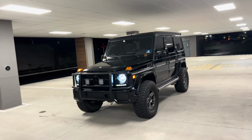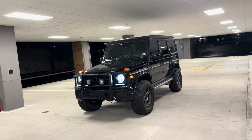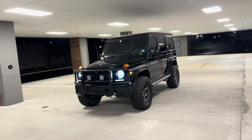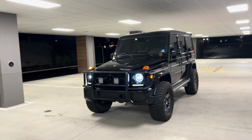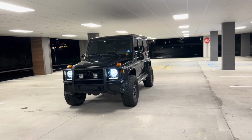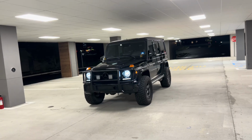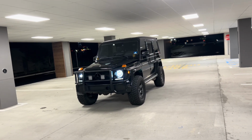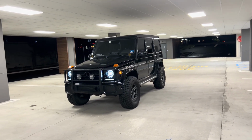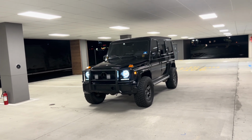Currently my F80 is getting some work done, and he lent me the G63 that he recently acquired for the week. So what I want to do in this video is give you a little bit of a walk around, kind of go over the vehicle. Honestly, this was not something that I would have considered for myself in the future, but now that I have one and I've been driving it, I figured I'd make a video and go over my thoughts, because this was not on my bingo card.